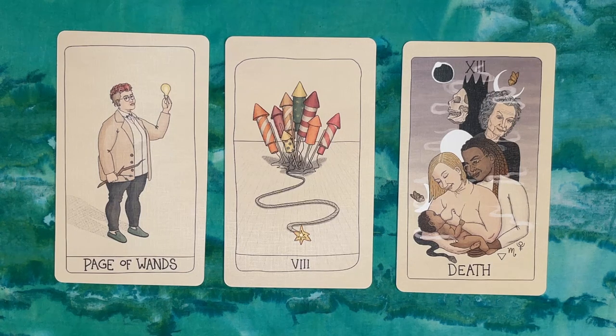So let me know what you think of this. This was a little bit of a stretch, maybe theme-wise, but it was very interesting to me to see all three of these decks side by side. So I hope that was interesting and helpful for you too.